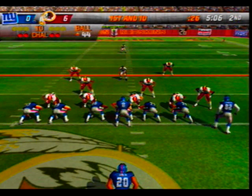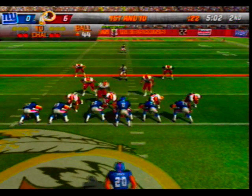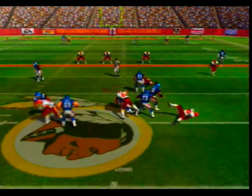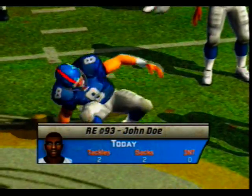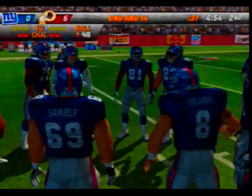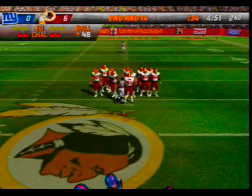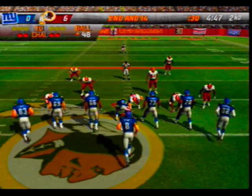Only one man back. Number 82 goes in motion. Pressure coming. Huge hit. He felt the pressure coming, but he couldn't get the ball out. He's got to do a better job of making his read and getting the ball out of there a little more quickly. Eighth play of this drive. Ball right around midfield. What's the hard count?